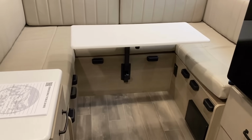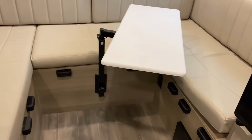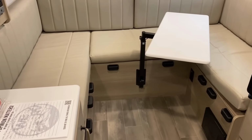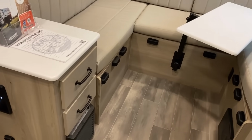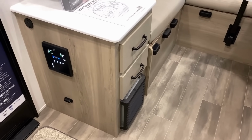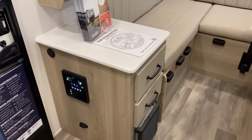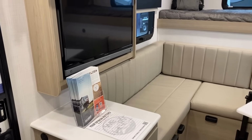And you might notice this is a handy Lagun table, so you can kind of pivot that thing around. You can just totally take it out of the equation if you don't want it there whatsoever. Down below here is our furnace. It doesn't have any ducted heating, so there's no vents in the floor. Geos don't do floor vents anyway. But you don't need a ducted furnace in a tiny little one-room camper like this.